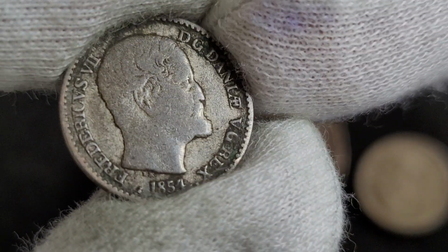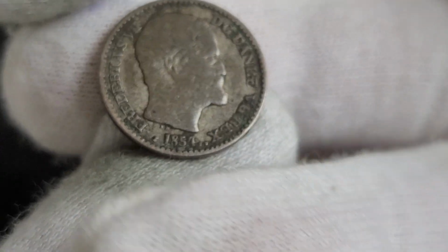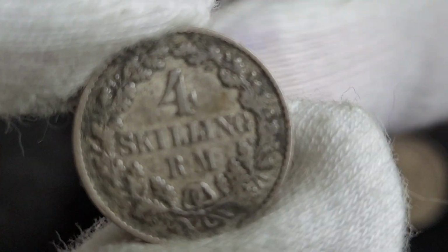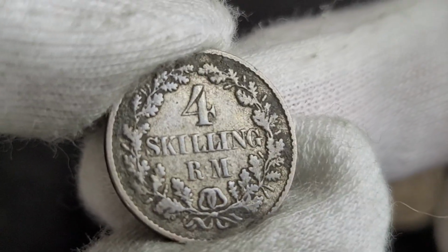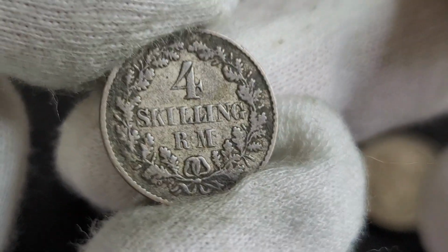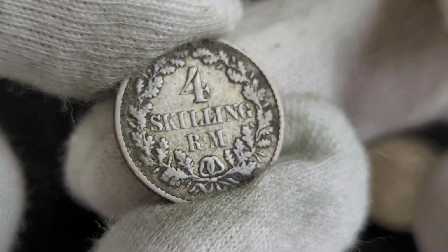So the first coin we have is a coin from Denmark. This is a 4 skilling, and this is the last pre-decimal coinage that the Danish used, issued between 1854 and 1873. It's about 25% silver. It's a small silver coin they did issue, but 25% is getting close to actually a billon coin. So a billon coin is roughly 20% or less silver. That's just my definition. And this one, you can probably buy them for, I'd say, an average of $20.